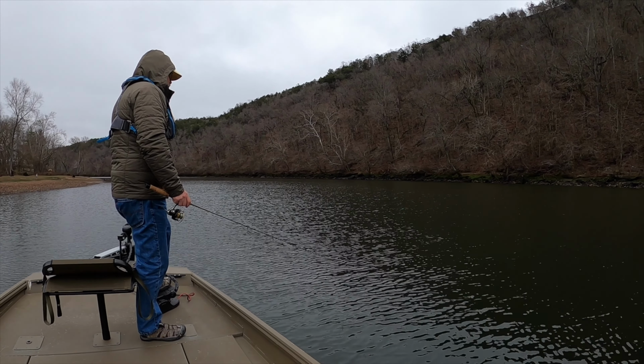Ooh. I'm glad I checked my drag. It's a little tight. My grandson was messing around with it. Oh yeah. Took my two grandsons and a granddaughter fishing on Friday. And we went up to around Short Creek.